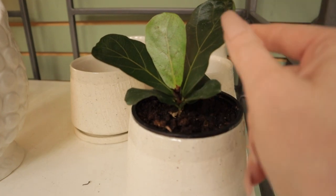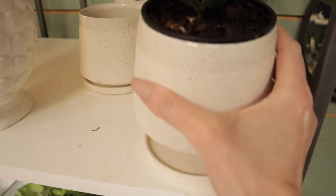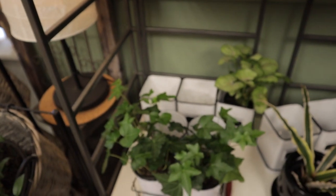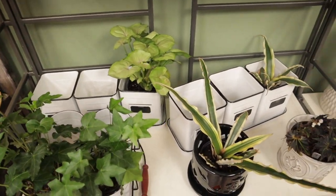This is the cutest little ficus. Look at that little baby ficus. And this pot is just divine. There are a few alocasia flying squid here for $19.99. There'll be some ivy, another syngonium back there.